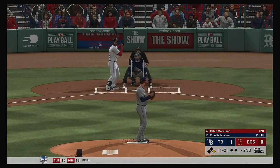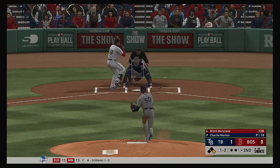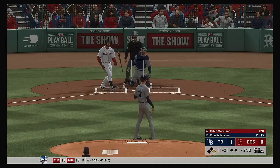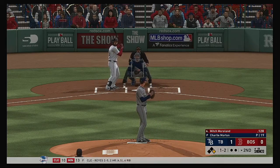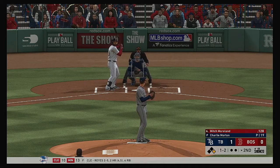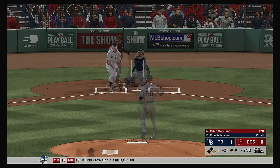Batting fifth, the first baseman, Mitch Moreland. To the plate now, Mitch Moreland. Still hanging with him. Another good swing to keep it going. Here he comes again. 1-2.